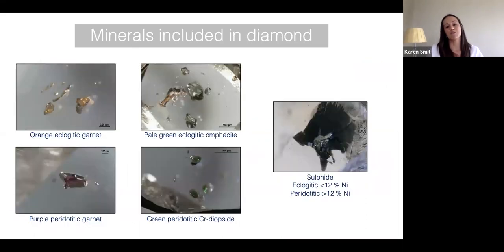Components of these rocks can all be included in diamond, because diamond can grow in both eclogite and peridotite. And so they can incorporate portions of these rocks, so minerals from both eclogite and peridotite, as they grow. I've shown just a few examples of some minerals included in diamond. Here is beautiful orange eclogitic garnet. The other eclogitic mineral that's commonly included is omphacite, which is a sodium-rich clinopyroxene. There is chrome-rich diopside, and then purple-pink peridotitic garnet. Sulfide, which is a very common mineral that we use to date diamonds.